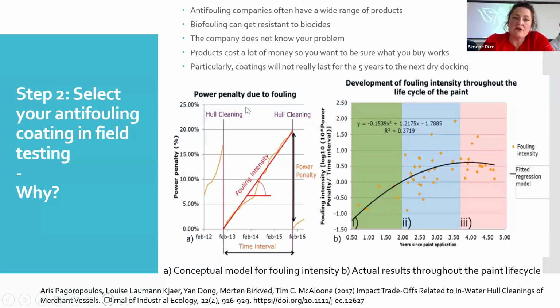If we look at the first graph here, that's over the period until a ship would be reclassified again. We've got here the start, and you see even after 1 to 2 years, you already have a dramatic increase of the fouling intensity starting. This here is the power penalty, which is what a ship can measure in terms of how much fouling is in there. You see in the second section of that first graph that the penalty is really working along with the fouling intensity. So it's really associated together.